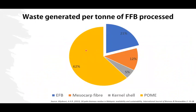Why did I choose oil palm empty fruit bunch? These are the wastes generated per ton of FFB processed in the mill, and this percentage is based on fresh weight. Of course POME contains a lot of water, so it consists of 62%. But we also have oil palm empty fruit bunch as one of the major wastes generated in the oil palm mill.